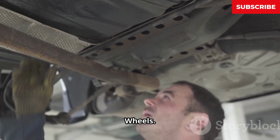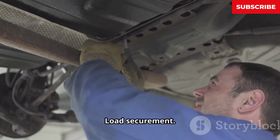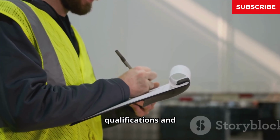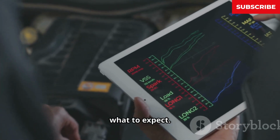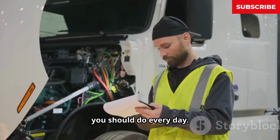Lights, tires, wheels, windshield wipers, fuel tanks, exhaust, coupling devices, load securement, visible brakes. It's paired with a deep dive into driver qualifications and records. Paperwork matters here, because knowing it's a Level 2 tells you exactly what to expect. It's a test of daily diligence and attention to detail you should do every day.